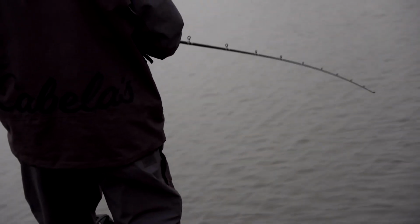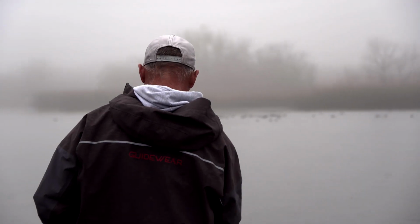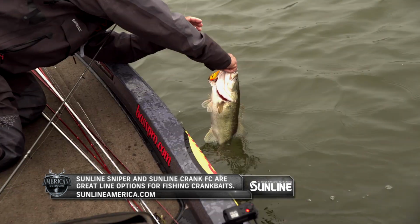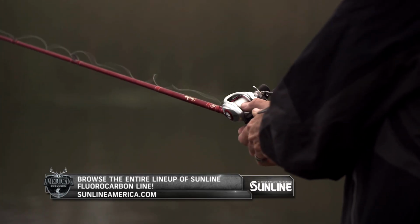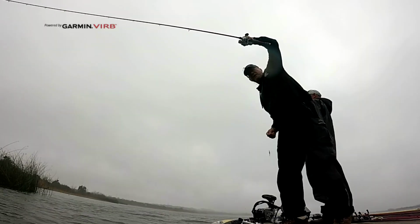What I've gone to when I'm throwing a crankbait is I like fluorocarbon, because I want the bait to be able to cut through the water as good as it can. I like fluorocarbon and throw Sunline Sniper. A lot of times I'm gonna throw 16. That's probably the test I'd like the most, but sometimes I'll go to 20, because if I get a bite on 20, I'm not losing him. The line size is, when it's fluorocarbon, it's gonna get that bait as deep as I need it to get.